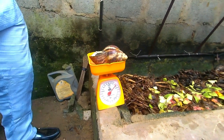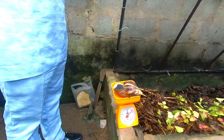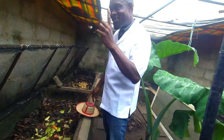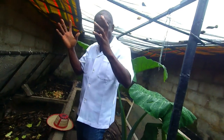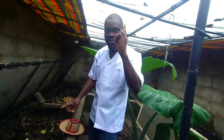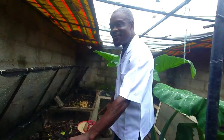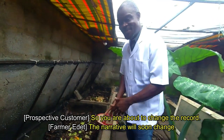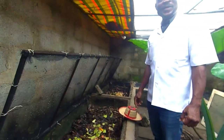This is one of the biggest land snails, because the biggest in the whole world that has been recorded was 900 grams. Worldwide. Wow, this one that has entered the Guinness Book of Records as the biggest land snail weighs 900 grams. And this is about 700 grams. So you're about to change your record. The narrative will soon change. Yes. How old is this?